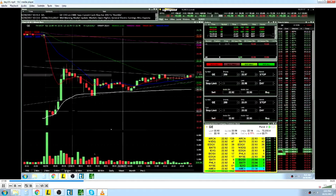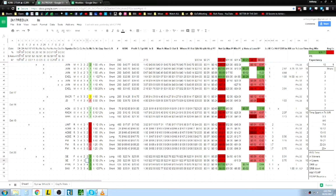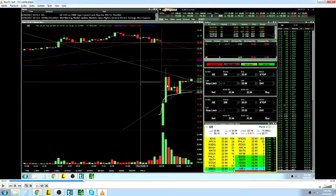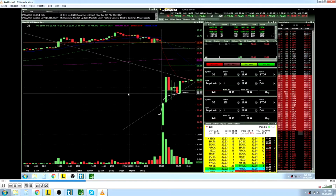So now GE looks interesting. Guess it's a bull flag. Didn't label it as one. I don't know. Maybe it is. Trying to long it though, why am I longing this? I have no idea why I'm trying to long this right now.